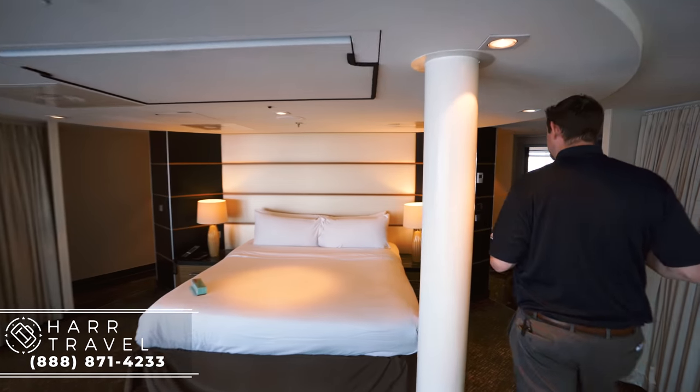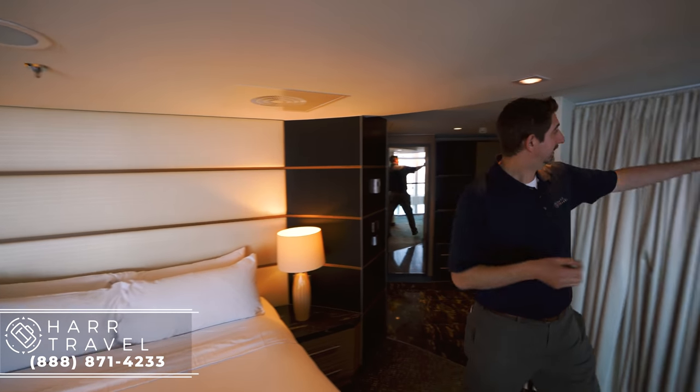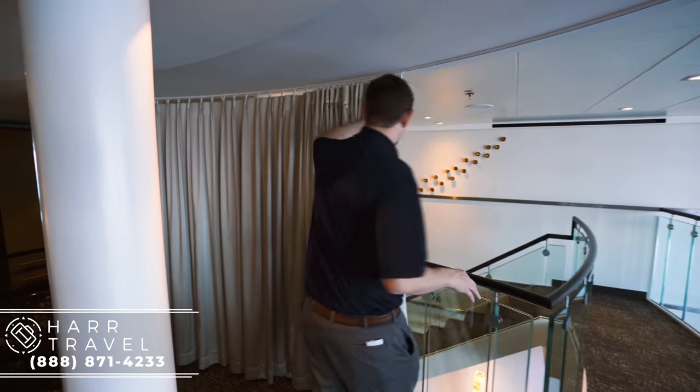So now we're headed into the master bedroom. The first and most important feature that you need to understand is that there's not a wall here. What you have is a curtain. But these are blackout curtains. They do a great job keeping the light out and also providing the privacy. So this is what makes it three bedrooms essentially.